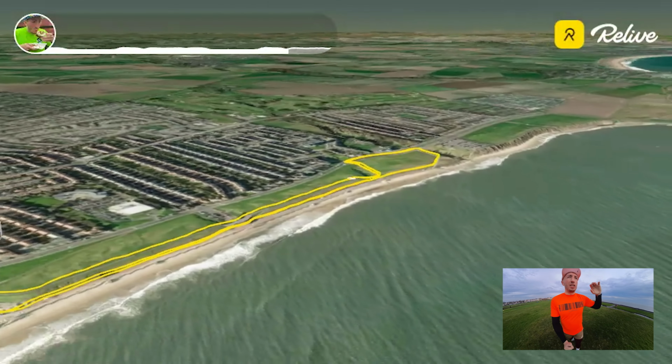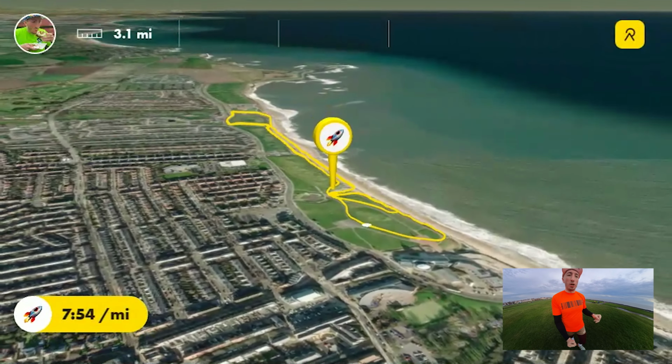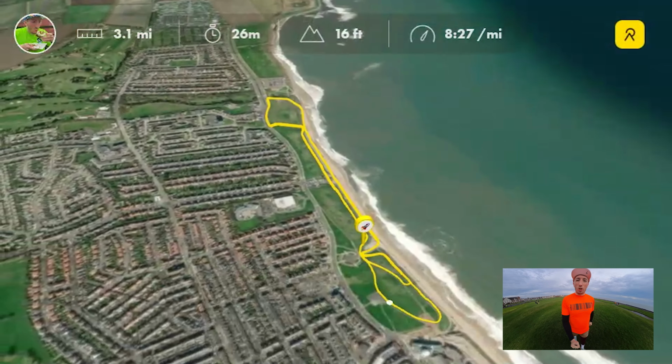I think at the start it's a bit congested too, but after about 400-600 meters, that's when it starts to open up. So if you are here for a PB, just be wary of where you start. But really, really nice course. Definitely, definitely road shoes.